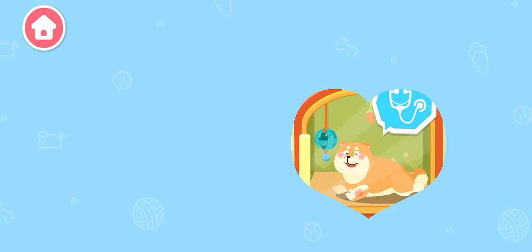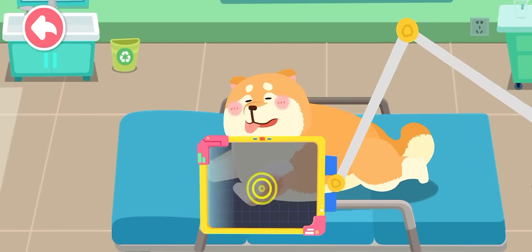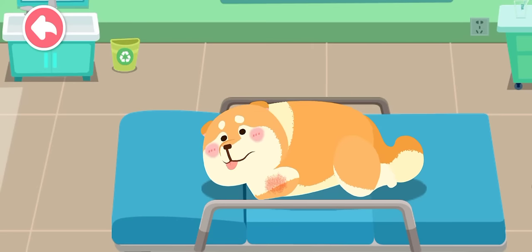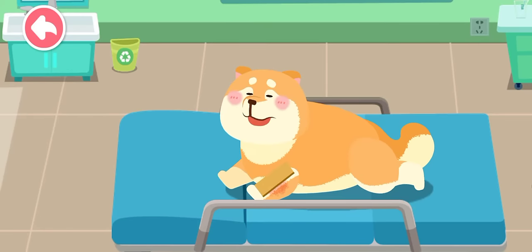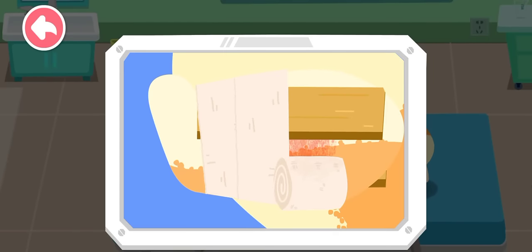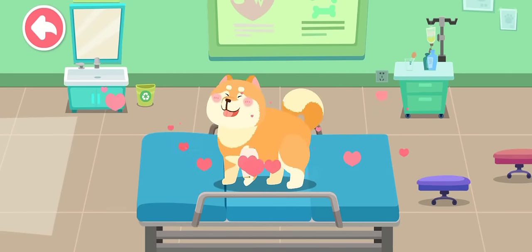How we can help them. One of the puppy's legs was injured. Let's examine it. Oh no, the puppy has fractured its leg. Don't worry, let's fix it. Great! The puppy can walk again!